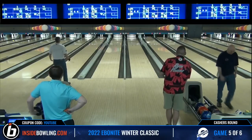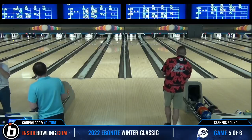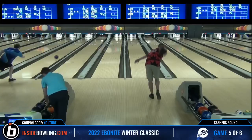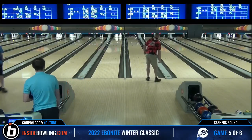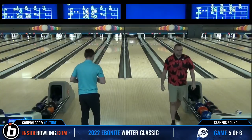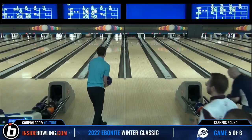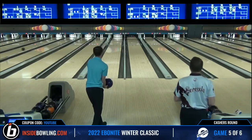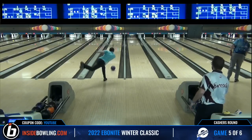Eighth is Daniel Healy at plus 122 after that big 299 game, moved all the way up to eighth. Anthony Dodge in ninth at plus 115. Tom Hess is in 10th at plus 103. He's got himself inside the top 10 now. Jacob Borish is 11th at plus 99. 12th is Steve Taylor at plus 98. 13th is Sid Brumman at plus 81. 14th is Jason Miner at plus 76.